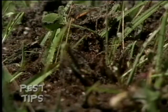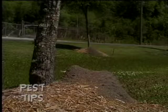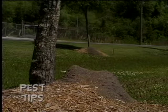If your hand's down in there, they are coming out to defend their colony, and fire ants are actually reproducing throughout the entire year. There isn't a particular time of year when fire ants are more active or less active. The mounds that you see are actually like a climate control device. Mounds can indicate a couple of things.